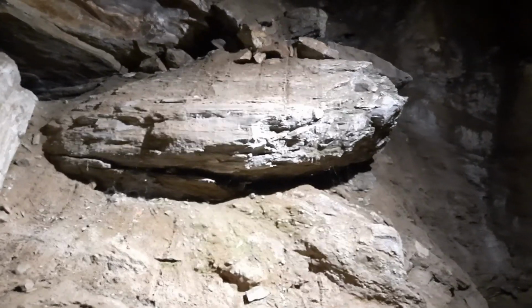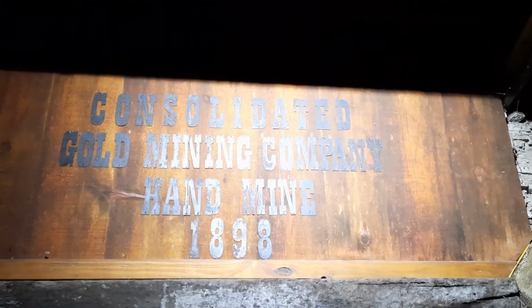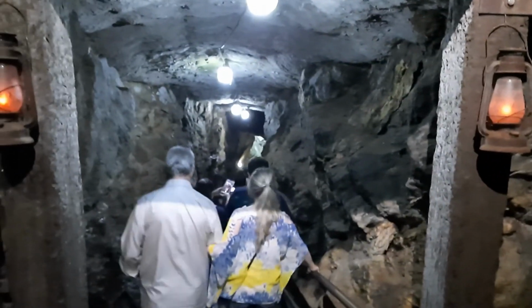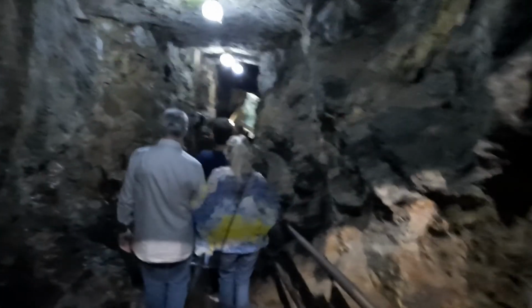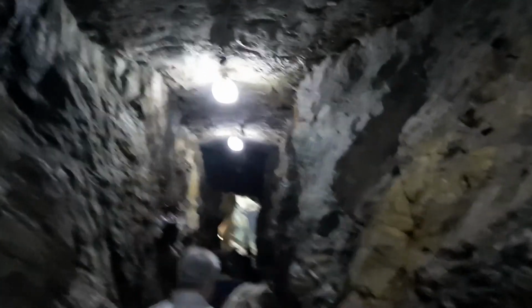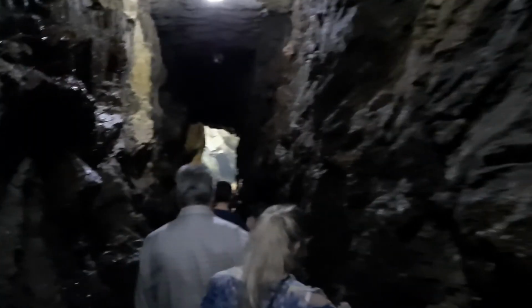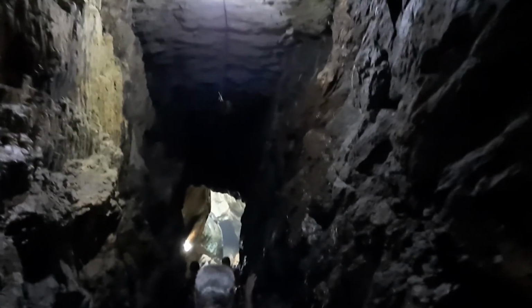Part of the old water system. You can see the old drill points. Running water down in the mine. Oddly enough, COVID was our busiest year here. Funny enough.